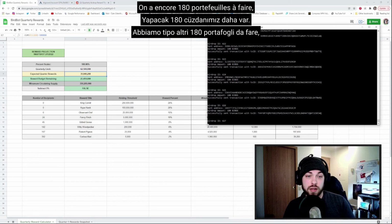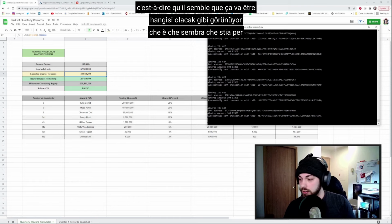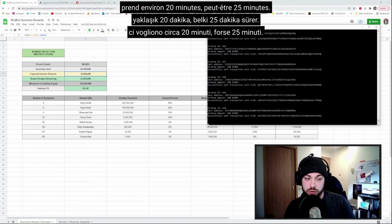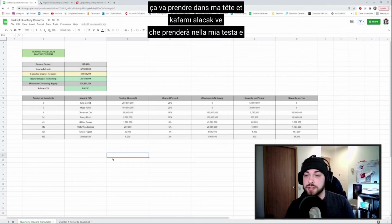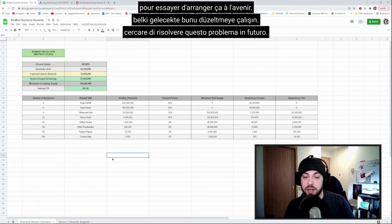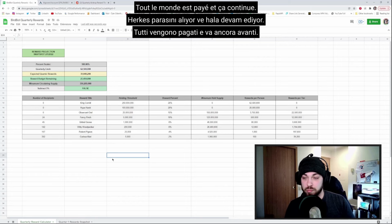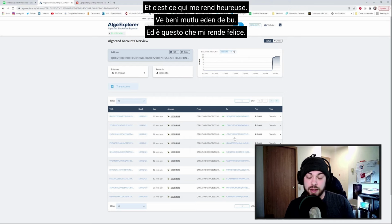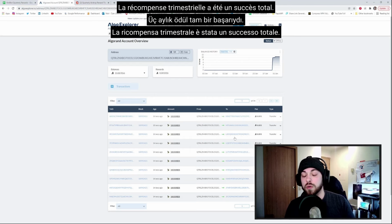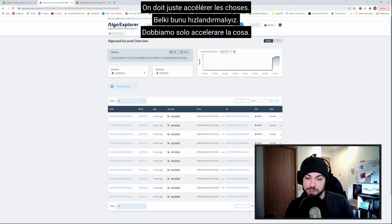We're almost done. We've got 180 more wallets to do, which looks like it's going to take about 20-ish minutes, maybe 25 minutes. So I'll just have to recalculate how long it's going to take in my head and try to maybe fix that in the future. But if that's how long it takes, that's how long it takes. Doesn't really matter to me. Everyone's getting paid, and it's still going. So everyone's fairly getting paid, and that's what makes me happy. The quarterly reward was a total success. We just gotta maybe speed this up.